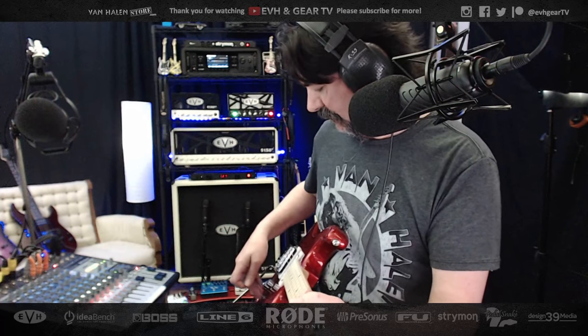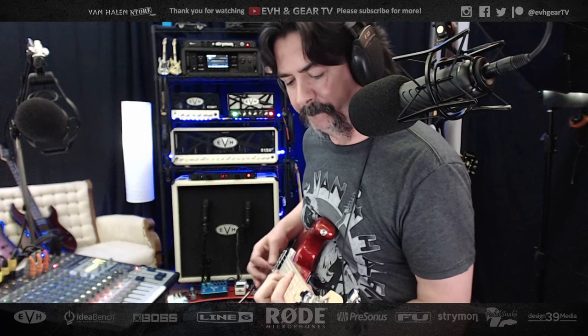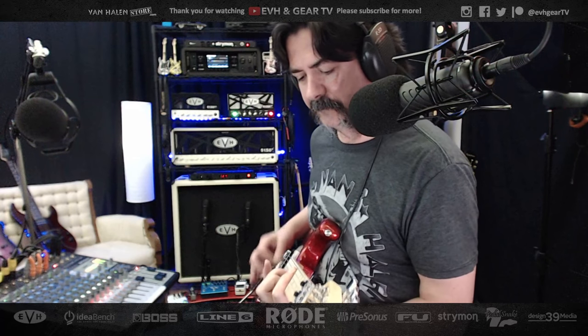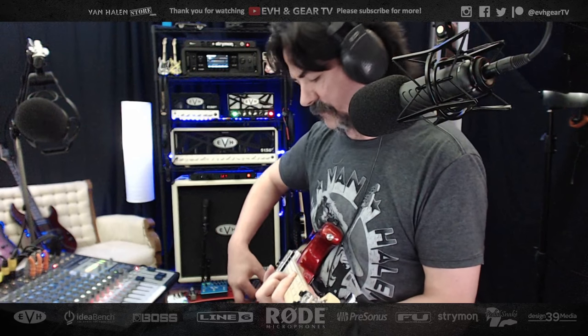Up to the neck pickup. Here is still in humbucker mode. Okay, a little warmer. Okay, and now we'll coil tap that humbucker in the neck.